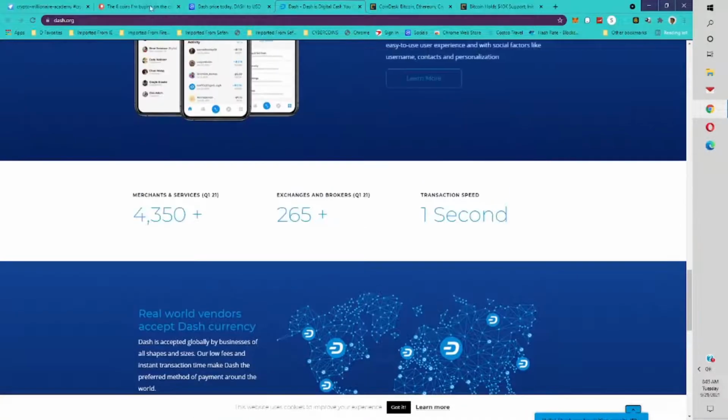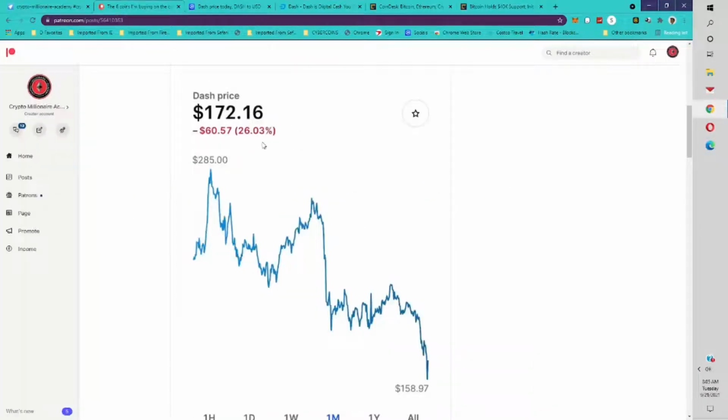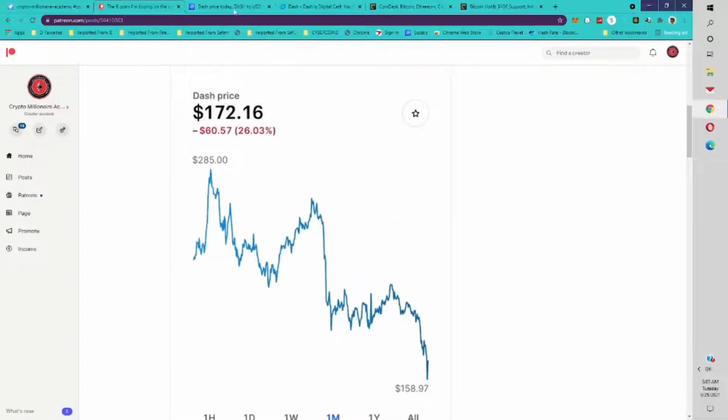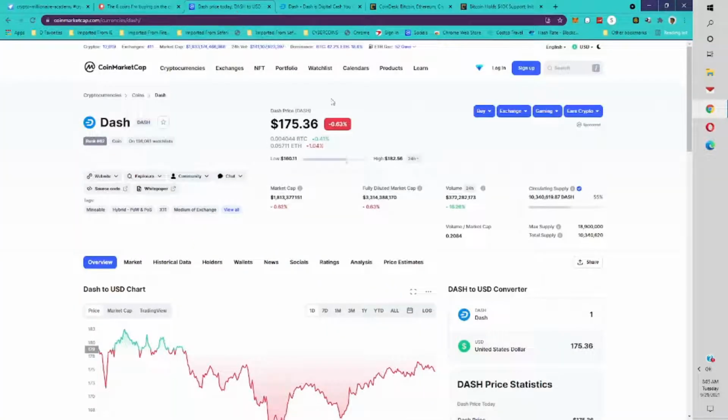Whenever you see Dash at a discount like this, 26% in a month, I'm saying jump in on Dash and get in on that one. So that's what we did. We jumped in, got in, and I told my group about it.